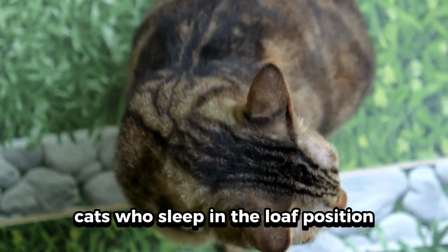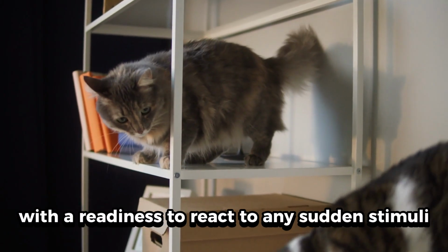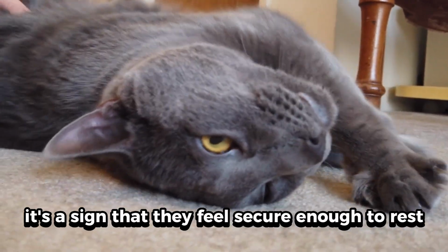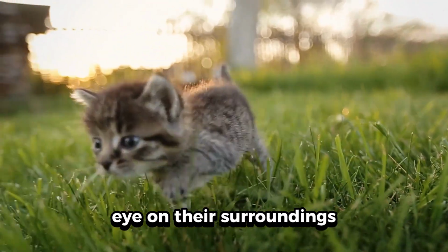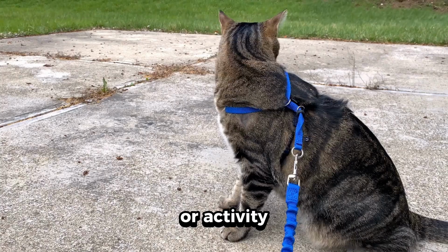Cats who sleep in the loaf position are often viewed as cautious but calm, with a readiness to react to any sudden stimuli. If your cat spends a lot of time in the loaf position, it's a sign that they feel secure enough to rest, but are still keeping a watchful eye on their surroundings. They may also be conserving energy for an upcoming adventure or activity.